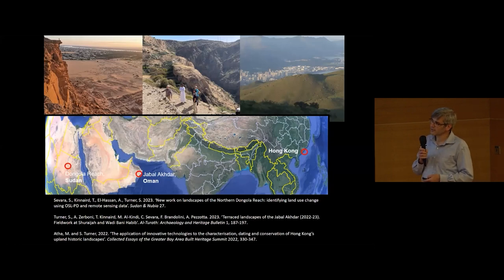In March of this year, in Oman, you see us here inspecting some of these fantastic irrigated terrace systems in this very dry part of Eastern Arabia. And last week and next week, here in Hong Kong, where we are hoping to be able to use this methodology to understand the development of the terrace systems and their role in the historic landscape.